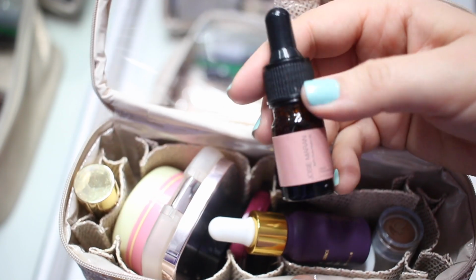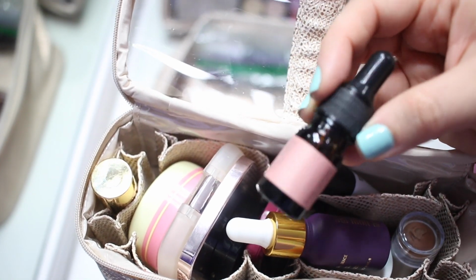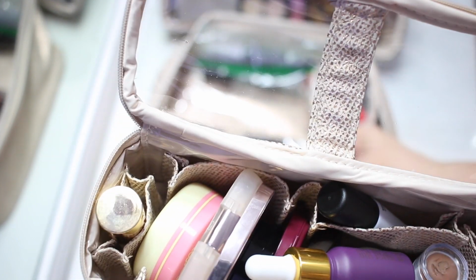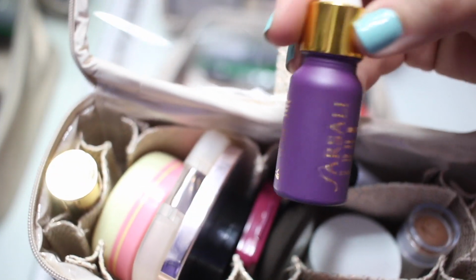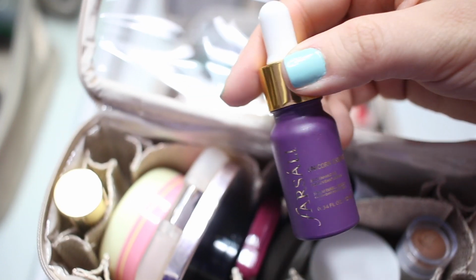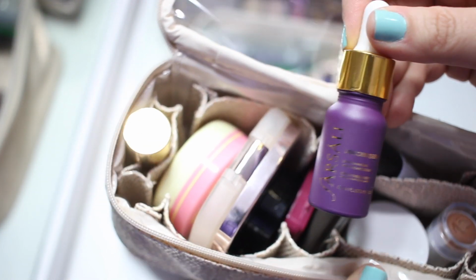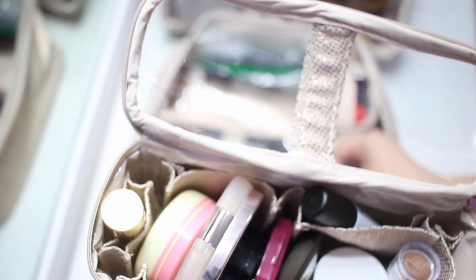Of course, I'm taking my Josie Maran. This is 100% pure argan oil. This really works. I also like to use this argan oil when I use the Hourglass foundation. I'm also taking the Farsali. This is the Unicorn Essence. This one I like to use as a primer. It just feels really beautiful on the skin.